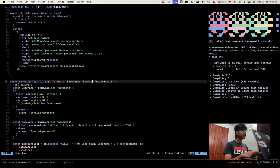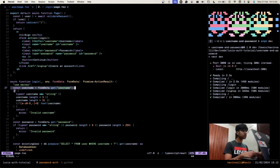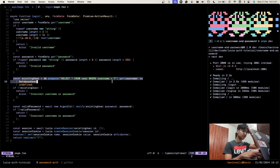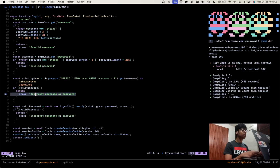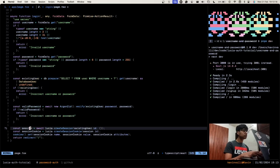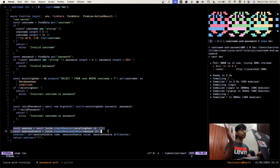It gets the form data, gets the username, does some validation on the username, gets the password, does some password validation on the password, and then if the user already exists, well, he or she or they should exist for the user to be able to log in. And then it basically runs this query to check if the username already exists. If they do not exist, then incorrect username or password. Then we check if the password is correct. For this, I'll go over how registration works first. And if the password is also correct, they basically do the same thing with the session which we were doing in GitHub, and then set the cookie.